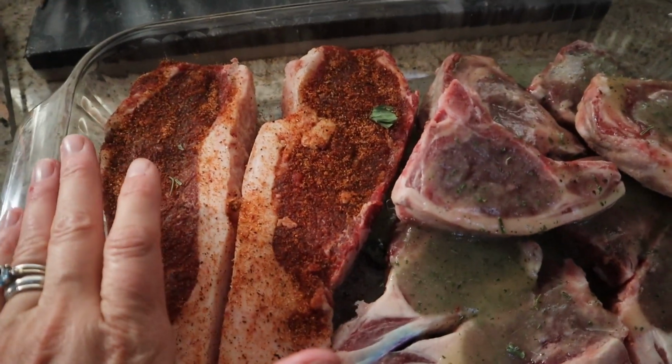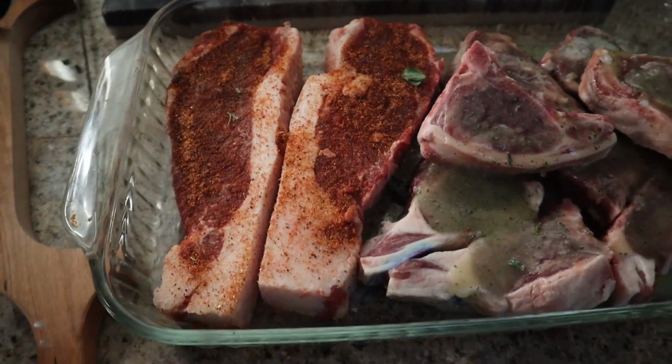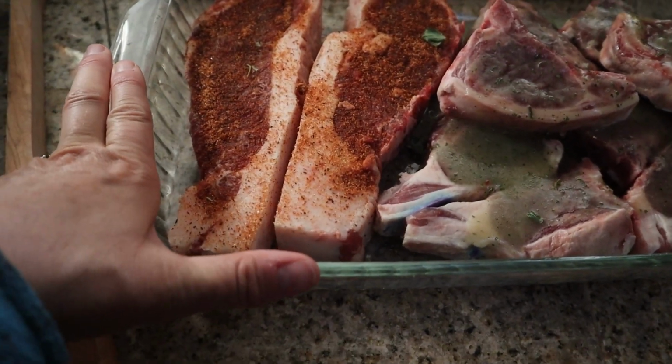But let me show you. We have a couple T-bone, and then we have a bunch of lamb chops. It's our first time since we butchered our lambs, Winnie and Wonder, they're in other vlogs, that we have had lamb chops. We've done lots of other things, but not the chops. So here we go. These are obviously the steaks, lamb chops, just a steak rub on here, something that I purchased. I don't even remember the name of it.